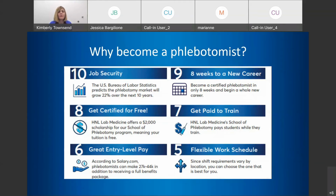Flexible work schedule. Like any other healthcare career, we don't really close. All of our PSCs are open at least 6 days a week. Some are open all day on a Saturday, some only a half day. We do have a few that are open on Sundays, and a few that are open from like 6 a.m. till 7 p.m. There's a lot of flexibility in scheduling.